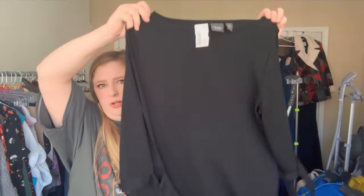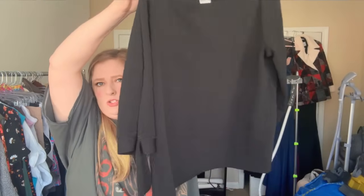All right, I think this is another one I got for my mom, another Chico's piece. It's just a solid black, with little ties on the sleeves there.